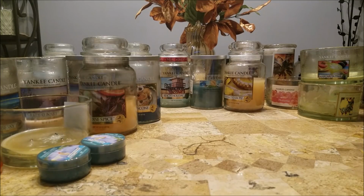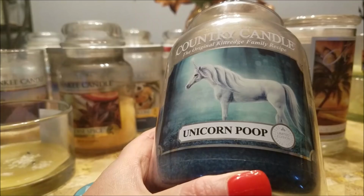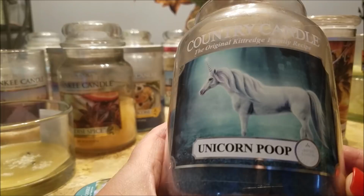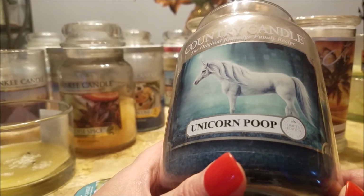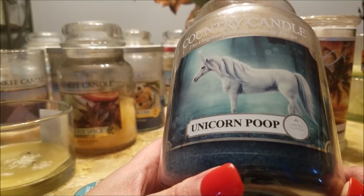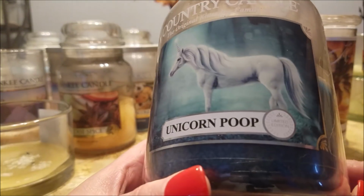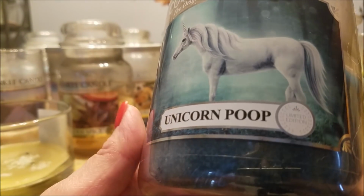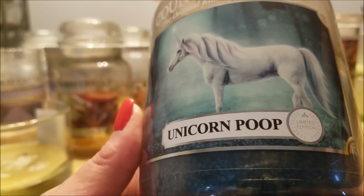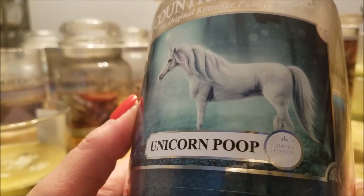Let us move on to Kringle. Okay, first I'll talk about Unicorn Poop. This was a limited edition candle. You had to pre-order it, and it took a while to ship out, but they finally did ship out in July, and everybody was freaking out because it was one of the hottest weeks of the summer that it shipped. But mine arrived intact. I know others weren't so lucky.